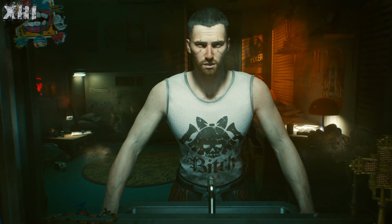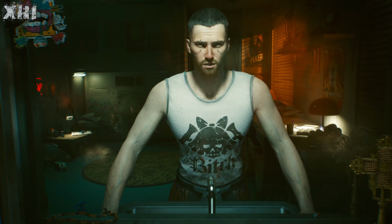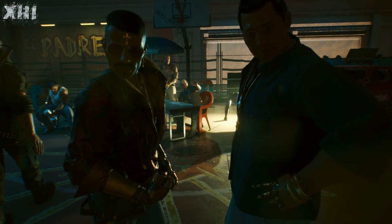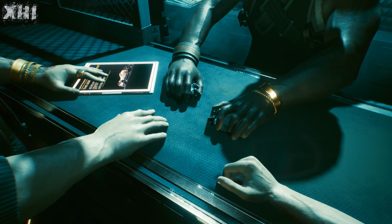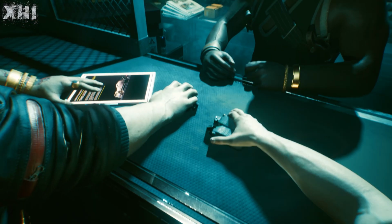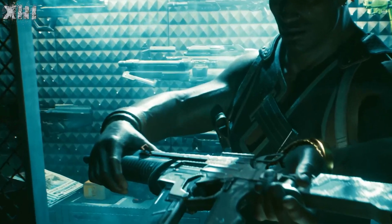In the next shot, V, dressed in a Moxie shirt, throws his tooth into the bathroom sink. After that they're delivering a suitcase to El Capitan, who's a fixer for the Valentinos gang. In exchange it seems like we get some frag grenades and an assault rifle. But honestly, I only got eyes for this bad boy.